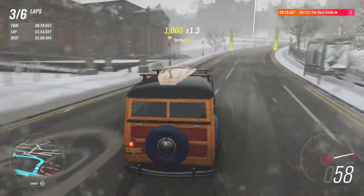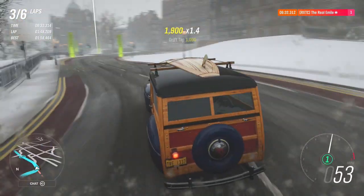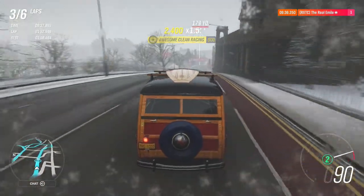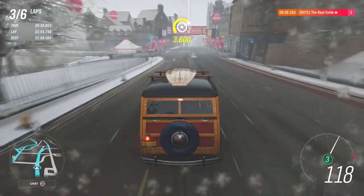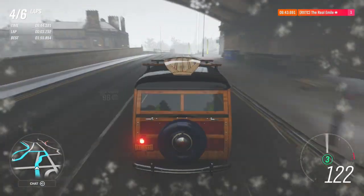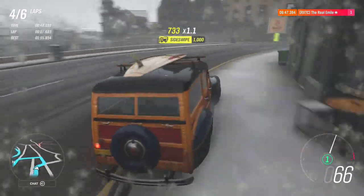Ooh, gonna get a bounce on through there. Come up the swishy bit of the track. It's just all the elevation is not helping the tail on this car either, because it does want to break out. 155.854. It's not bad. It's not great though.